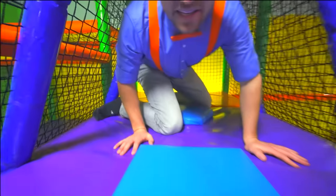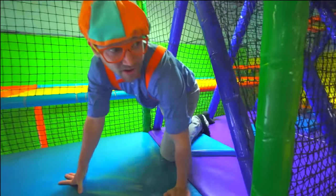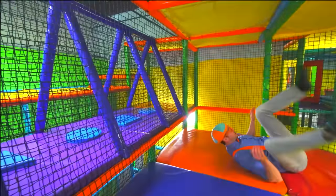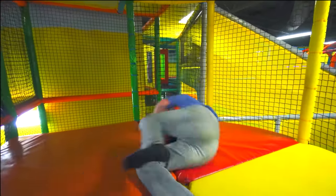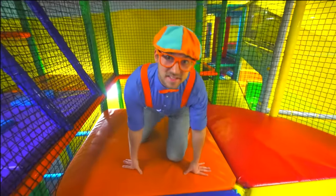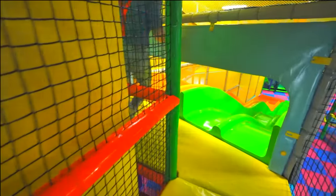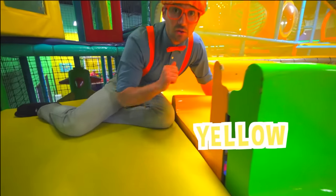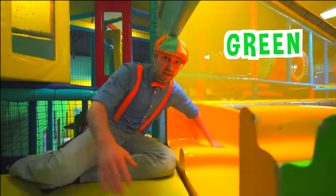Okay, let's go back here, okay? I think this is the right way. Whoa! Whoa! Okay, we're almost to the top of the slide. It's right over here. Whoa. Here it is. Okay, I'll go down the yellow side, and you go down the green side, okay?